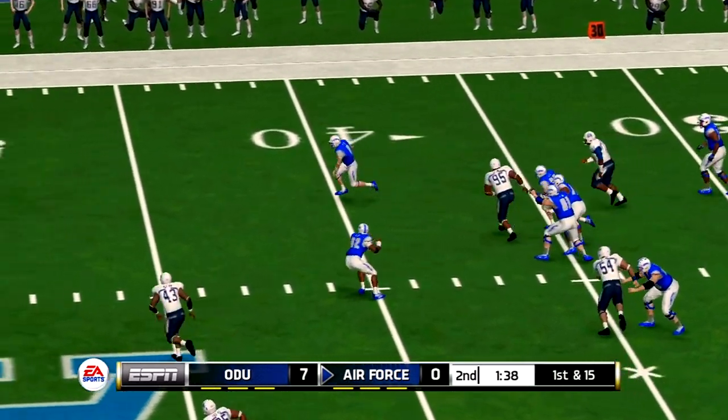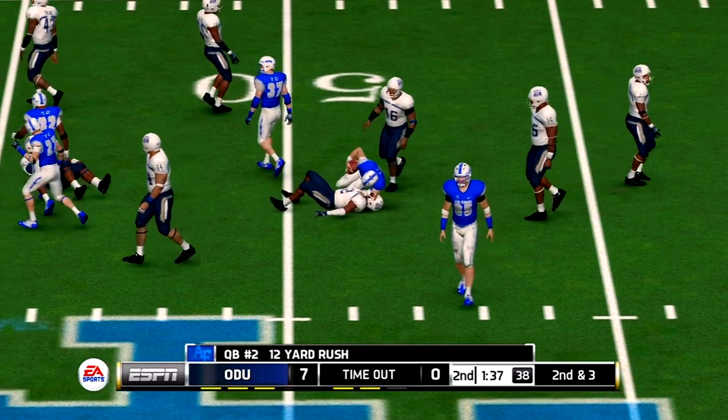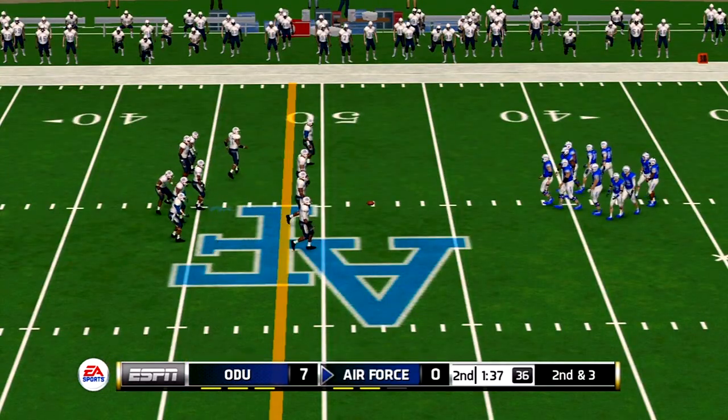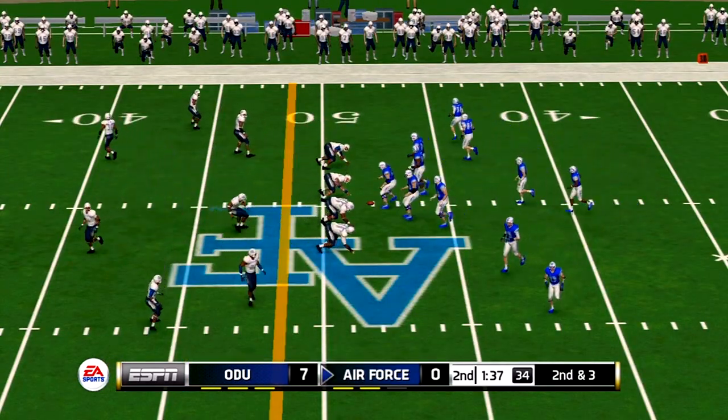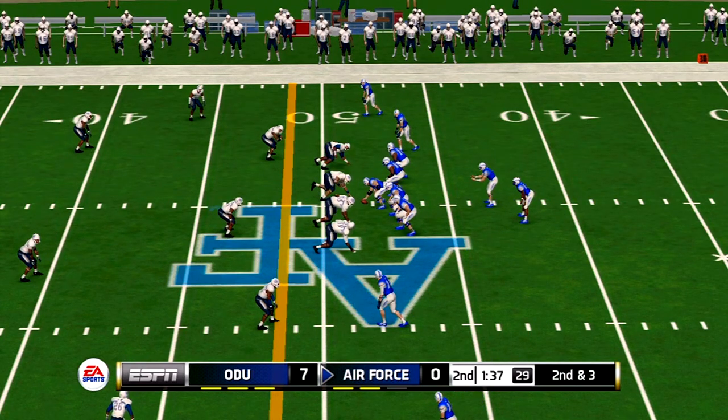He's scrambling. Decides to tuck it in, and he's got space. He's tackled at the 48-yard line. Well, they didn't pick up the first down, but he saw that no one was open, so he made the right decision to tuck it and run. Second down, and they're going to need about 3 yards to pick up the first down.